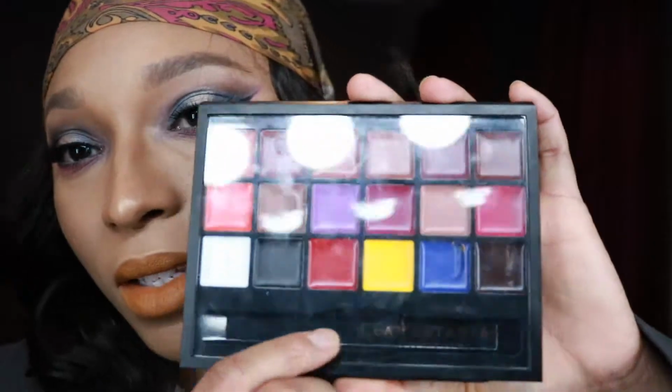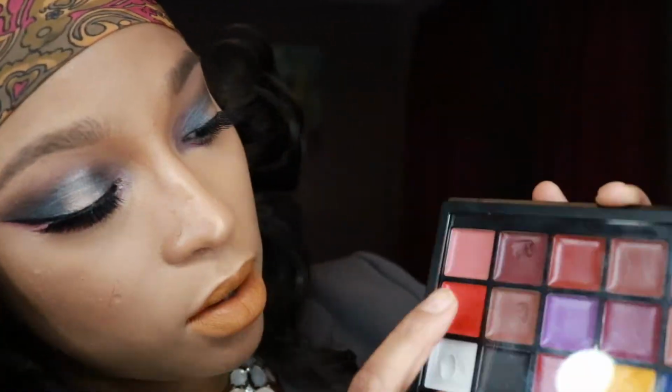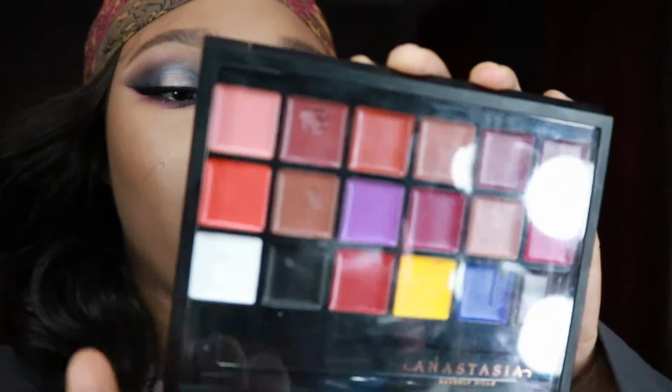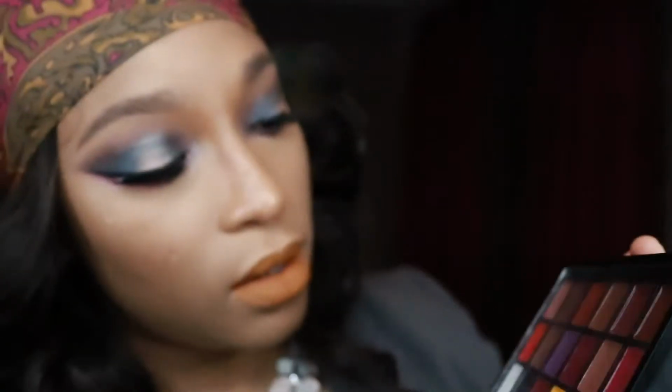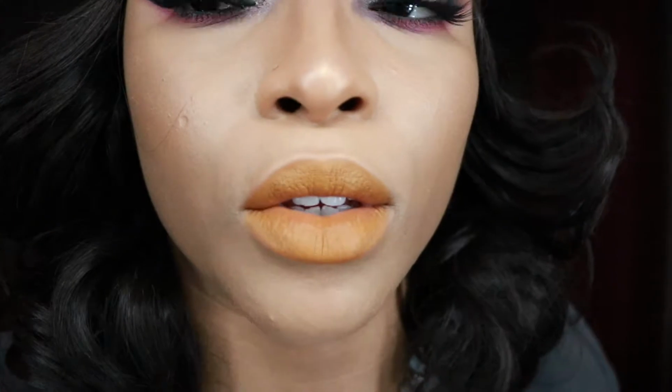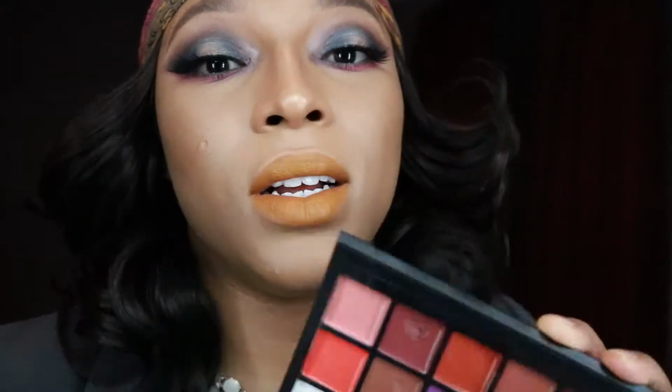So I mixed the yellow from the Anastasia Beverly Hills lip palette and this one here, which is number 8, I think it says. Yeah, number 8. And I got this beautiful, I don't even know what this is, but what I love about it is I'm able to make it as bright or as dark and toned down as I want to, and that is why I absolutely love this.